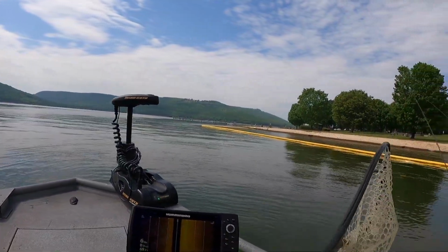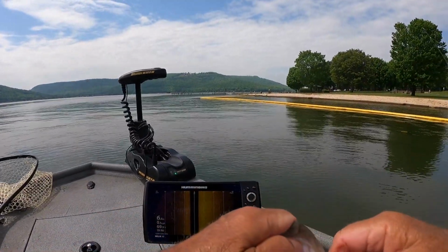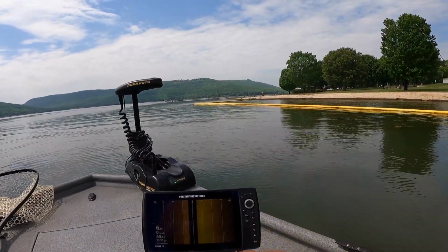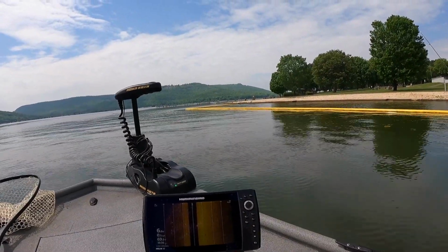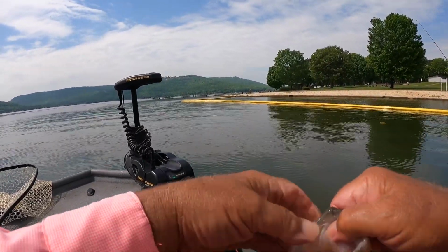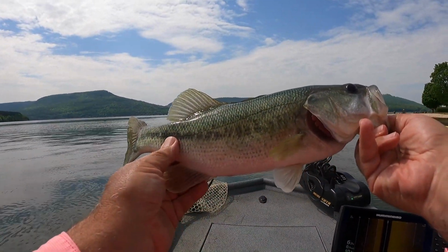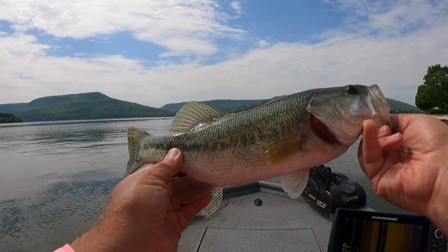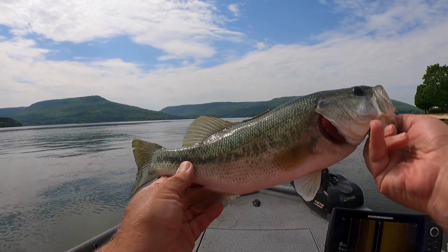Now, he's not as big as I originally thought he was, but he's a big fish. Get this jig out of him. All right. Yeah, I thought he's bigger than that. He's a good fish, though, anyway. Quite a battle on that rod, that's for sure. All right, let's get him back in the water.